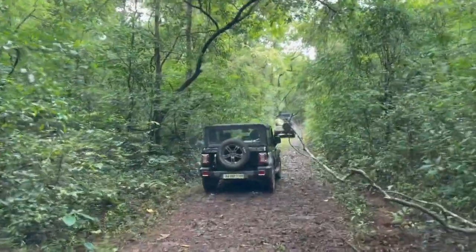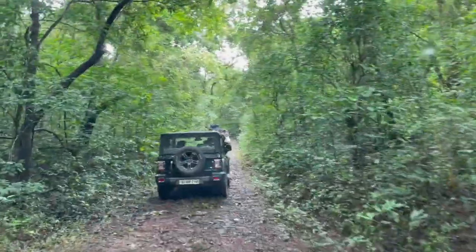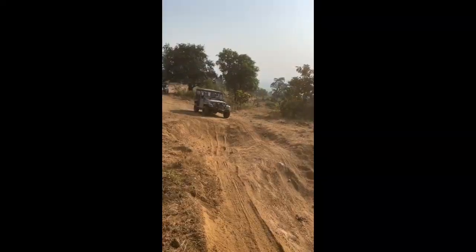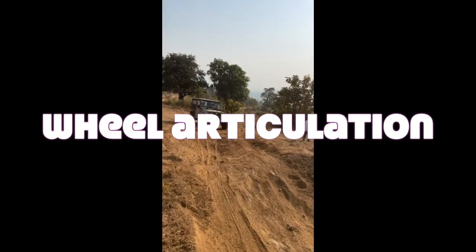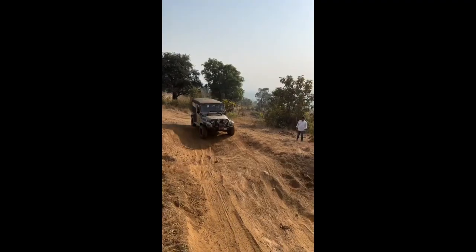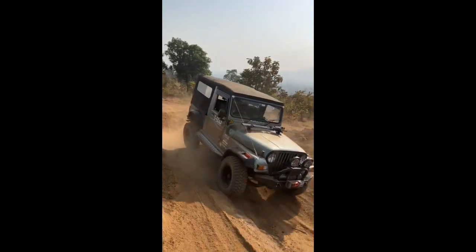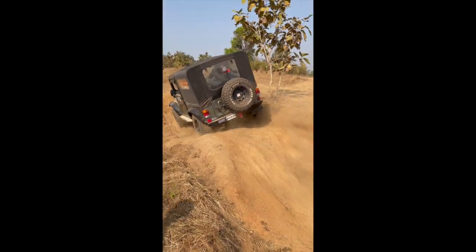The Thar rides bumpy on-road and requires aftermarket suspension to have a decent ride quality. But the Thar has its own advantage off-road. Every generation of Thar has had good articulation, and the wheel travel makes the Thar have all its wheels on the ground most of the time.